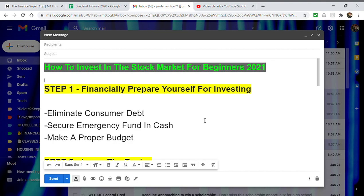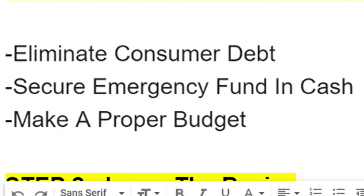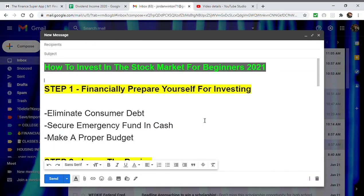And so some of the steps that I recommend to get started with that is to eliminate your consumer debt. If you have things like, for example, credit cards, or auto loans, or whatever the case may be, if you have other forms of consumer debt, it's best to probably eliminate those first. And the reason for that is because when you have consumer debt, a lot of times the interest rate is a lot higher than what you'll get out of the stock market. So your returns are actually better to pay off debt.